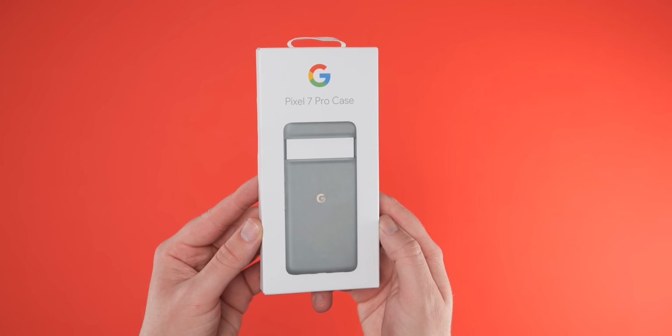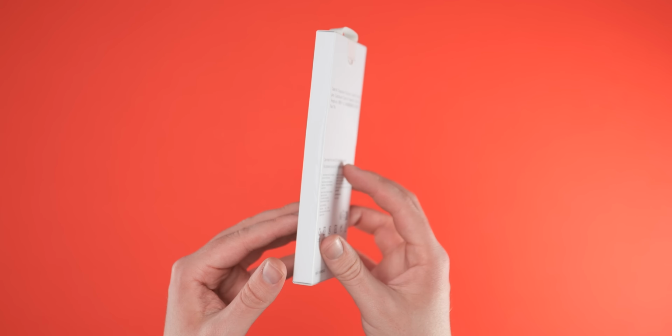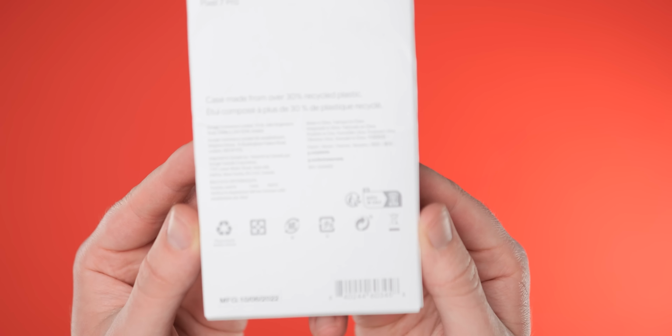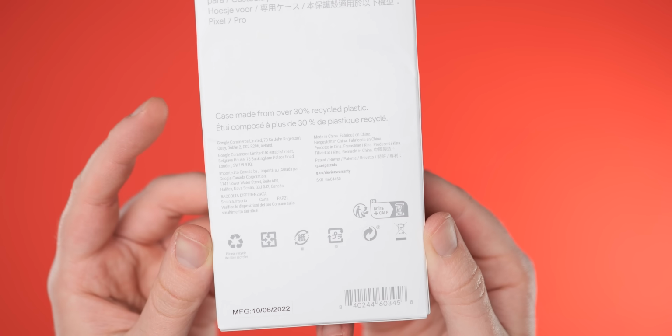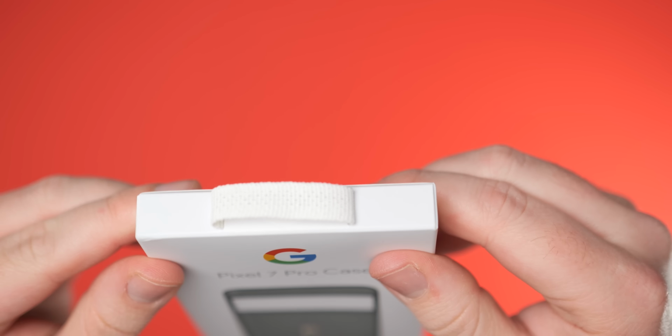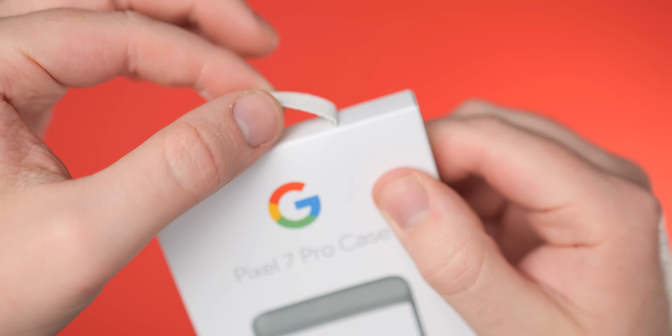You're probably wondering though, what's in the box? Well, considering that each official Pixel 7 and 7 Pro case does cost $29, you could be forgiven for being a little bit disappointed by the packaging and unboxing experience. Credit where it is due though, Google has made more efforts to use recycled materials on and in as part of devices and accessories in recent years.